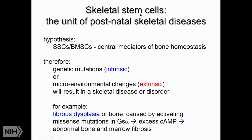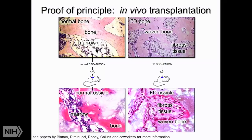For example, using skeletal stem cells, which are the cells that I work on, we hypothesize that because these cells are very important in skeletal homeostasis, any genetic mutation or any change in the microenvironment that changes their activity will result in a disease. And our example was fibrous dysplasia of bone. Basically, we isolated skeletal stem cells from normal bone and from fibrous dysplastic bone. You can see this is very abnormal. There's no marrow, just woven bone, very weak woven bone.